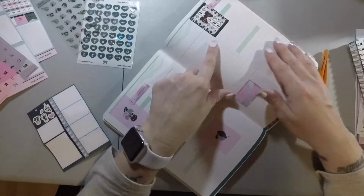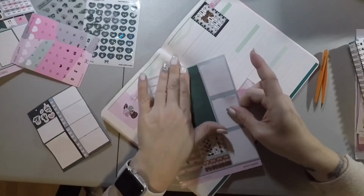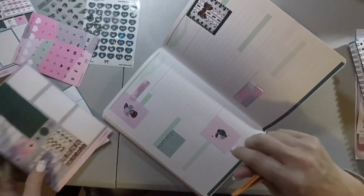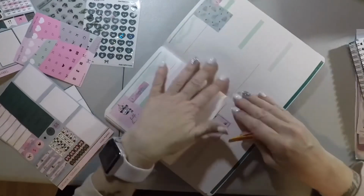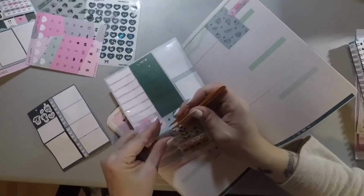I don't really know. Let's see. Okay, so I've got these meeting stickers. I have meetings every Tuesday and Thursday, so I'm going to use that.